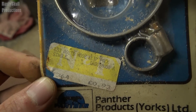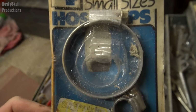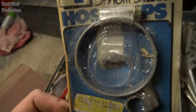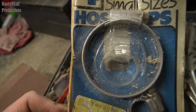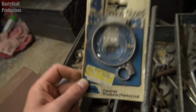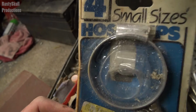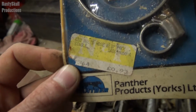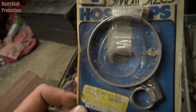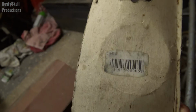Now I do know for 100% fact, because I had to go and buy one the other day, a Jubilee clip the size of the biggest one there. You see the biggest one? A Jubilee clip, a fairly good quality one, was £2.60 on its own. Not in a pack of 4, just on its own. And that was the cheapest I could find it in the local car spares shop. And we've got 93p for 4 of them. A big one, a little one, and an even littler one, and that one. Marvellous.